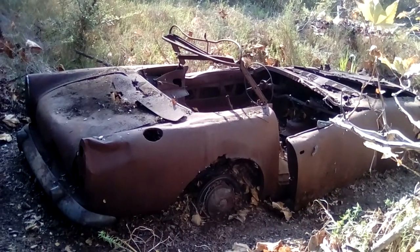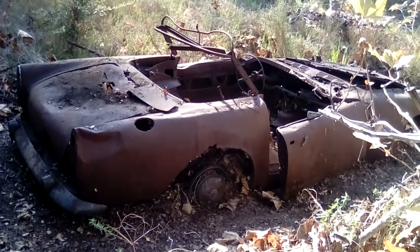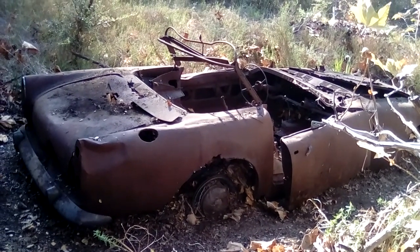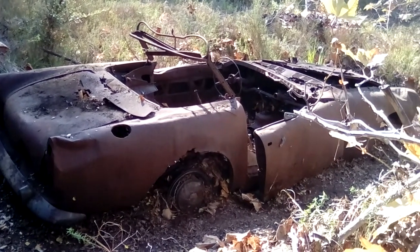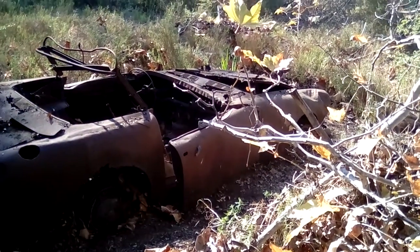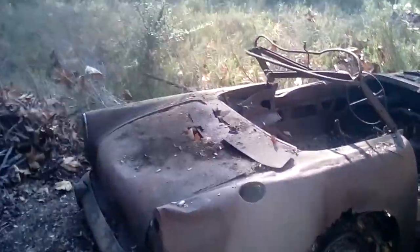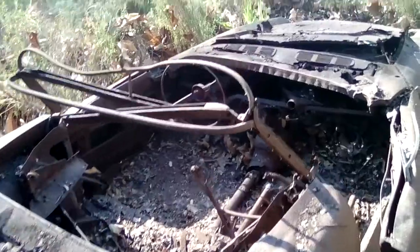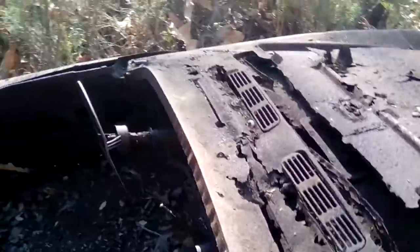There's that car that I dug up, I believe from the 1950s. I went online to check some photographs of convertibles from the 50s, and I couldn't find an exact duplicate of this car, but there were cars that resembled it. So I think it's from the 50s, although it could be from the late 40s or even the early 60s.